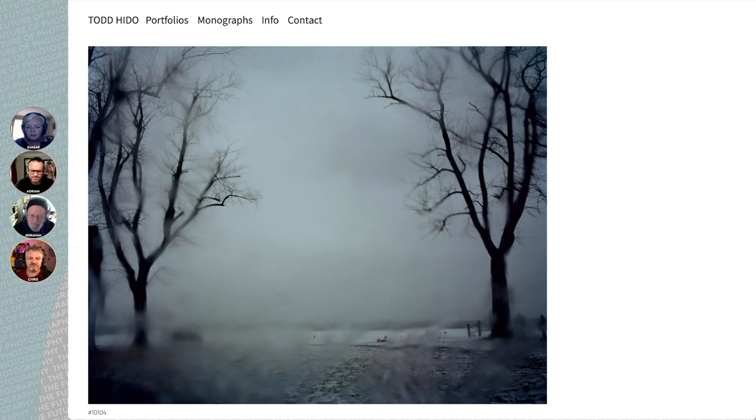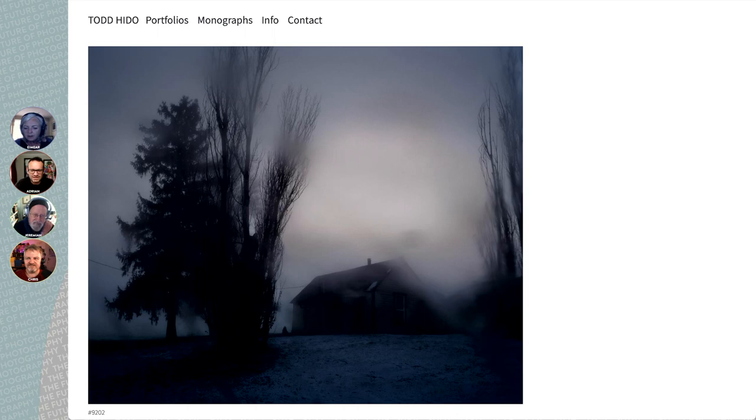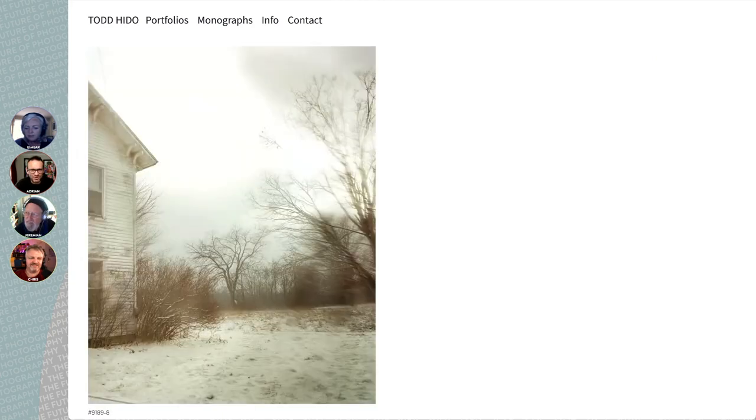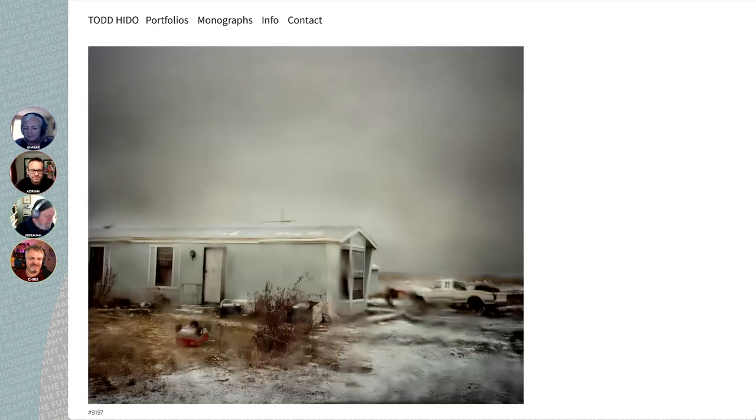And Jeremiah gave me the link for the pick of the week, which is Todd Hido. Following the links, you can see lots of amazing photos shot in bad weather. You could almost say in some of the cases that they are photos of the weather as the subject. And Todd adds in many of those, it's almost like the weather is part of the photo. It's on the lens. It's everywhere.